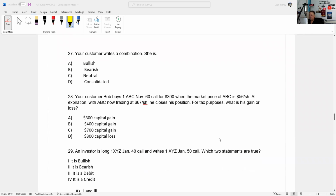So a customer writes a combination. A combination is a straddle with different strike prices. As I said, you're either buying volatility or you're selling volatility. When you're selling volatility, that's a neutral strategy. So if I start with the advantage, if I'm bringing money in, I start with the advantage.